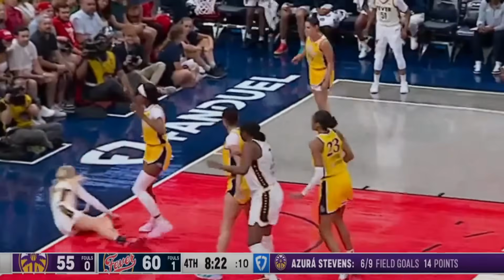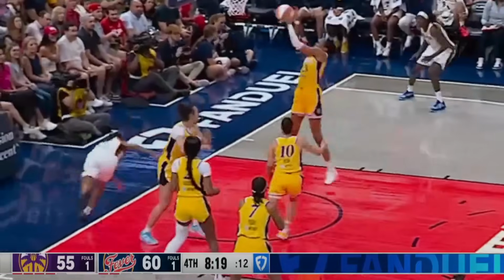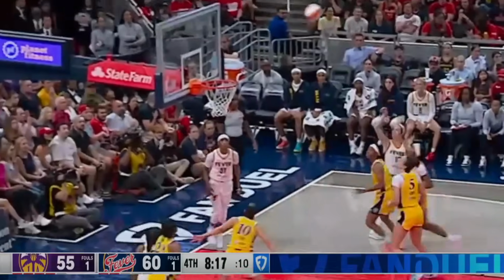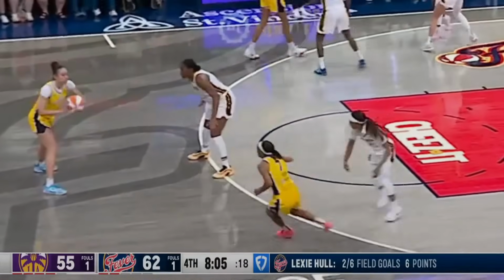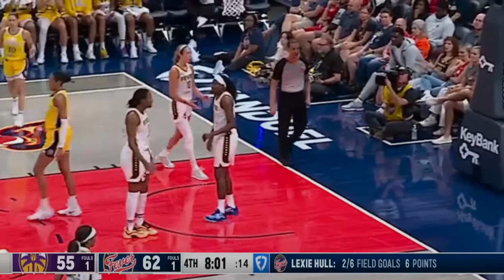Here's Cunningham, drives and draws the foul. Here is Mitchell on the drive into a quadruple team, nearly turned it over. See them starting to just sink into the paint a little bit more. Oh, catch and shoot and connects. Big bucket for Indiana. Screen by Boston to free her up. Once again, they go to Stevens. And one.